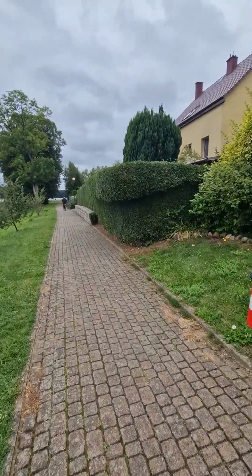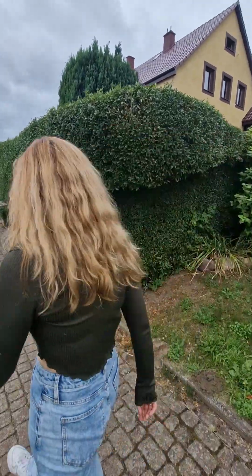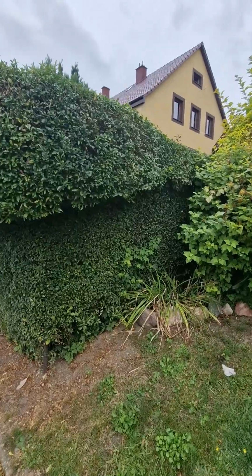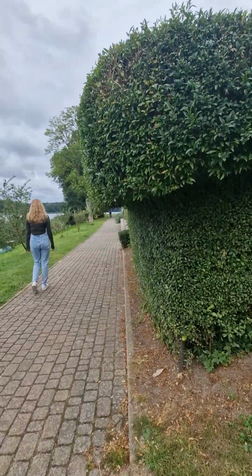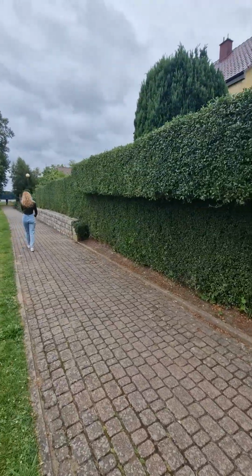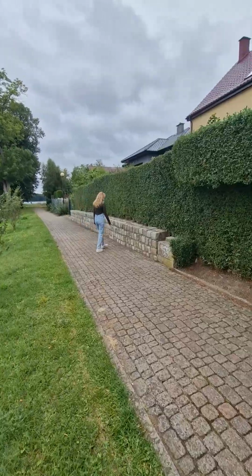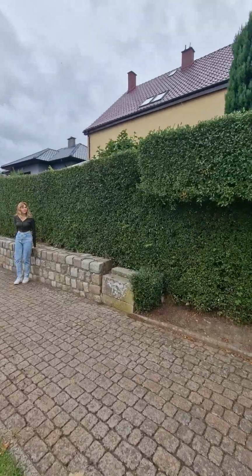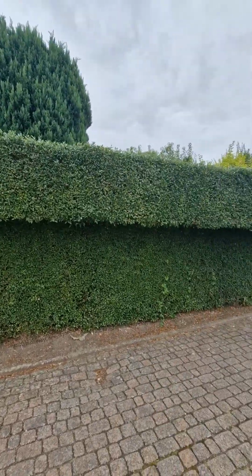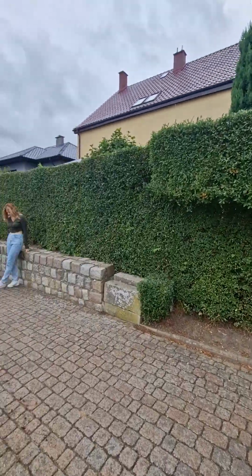Okay, me and Ula have walked past this bush many times, and we're yet to be able to figure out why he's decided to cut it like this. Any ideas? Any clues? I presume it's got something to do with this wall, because the wall ends and then this and then this. Answers in the comments if you've got any idea.